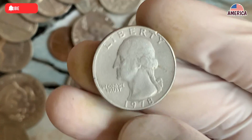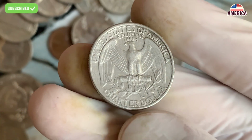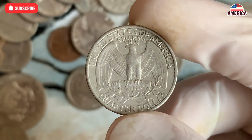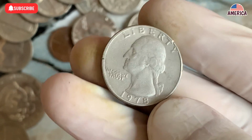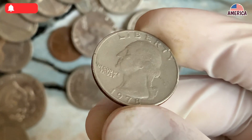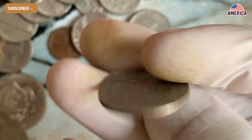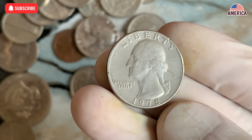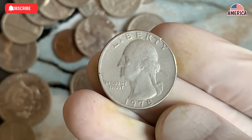On 1978 quarters, these clips range from crescent-shaped flares in the rim to almost triangular bites that remove portions of the eagle's tail feathers. Though less publicized than off-centers, clipped specimens can command $150 or more, especially when the shape of the clip is unusually large or well-defined.